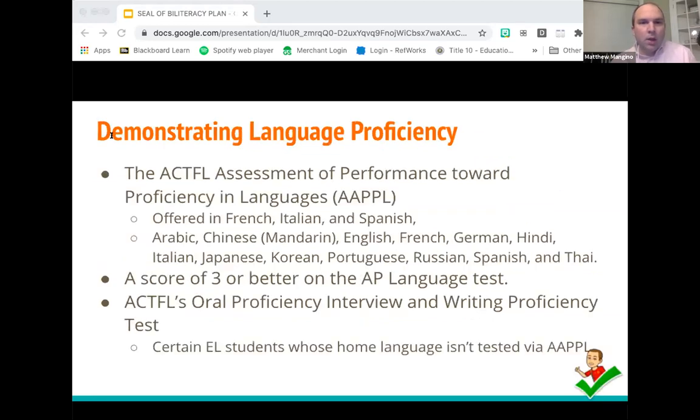So the schools have the option to select the assessment that is most appropriate for them. My preferred vendor, or I think the best vendor for our situation, is the ACTFL Assessment of Performance toward Proficiency in Languages. Alphabet soup. So the APPL test, this is because the test is offered in French, Italian, and Spanish, in addition to a number of other languages.